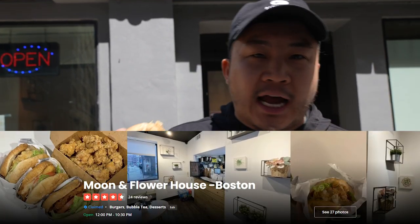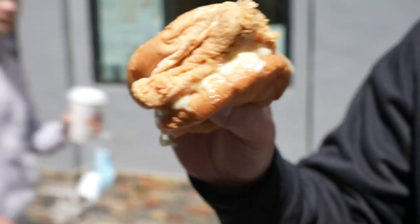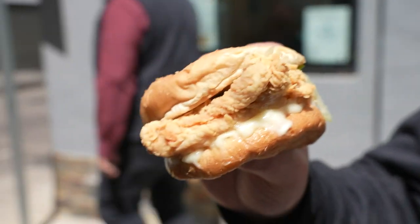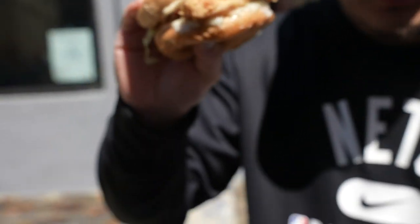You guys, in any city with a sizable mainland Chinese population, these are popping up everywhere. Moonflower House, Andrew, is designed to mimic KFC and McDonald's China because their formulations are so different, but they're basically designed to bring these to the US. This is mimicking, I believe, the KFC chicken sandwich from China.